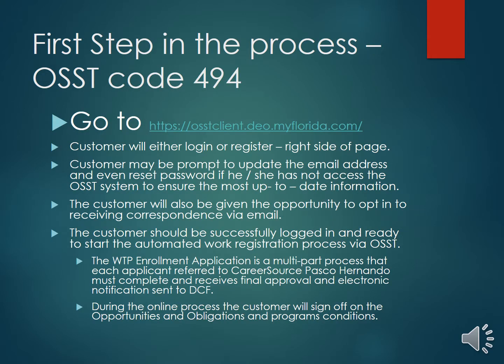The first step in the process. First, you will go to the OSST client website. The customer will enter login or register on the right side of the page. The customer may be prompted to update the email address and even reset the password if he or she has not accessed the OSST system, to ensure the most up-to-date information. The customer will also be given the opportunity to opt into receiving correspondence via email. The customer should be successfully logged in and ready to start the automated work registration process via OSST.